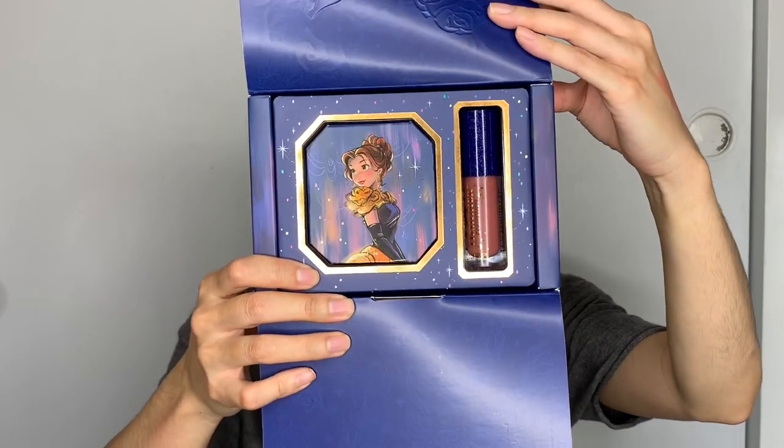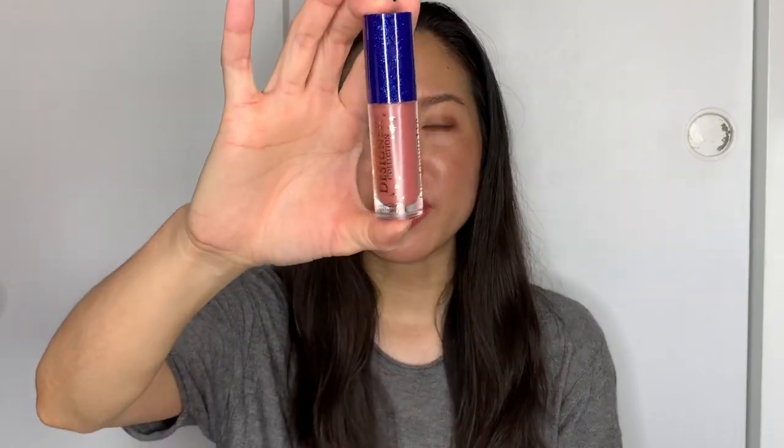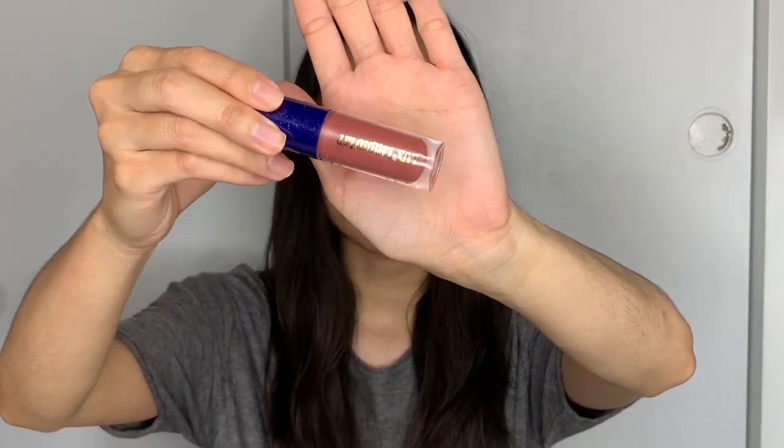And there we have the product inside. The Luxe Liquid Lip looks to be a mini size, which is perfect since it's really hard for me to go through an entire lip product. This is in the shade Beast, and it looks like kind of a pinky peachy nude color.